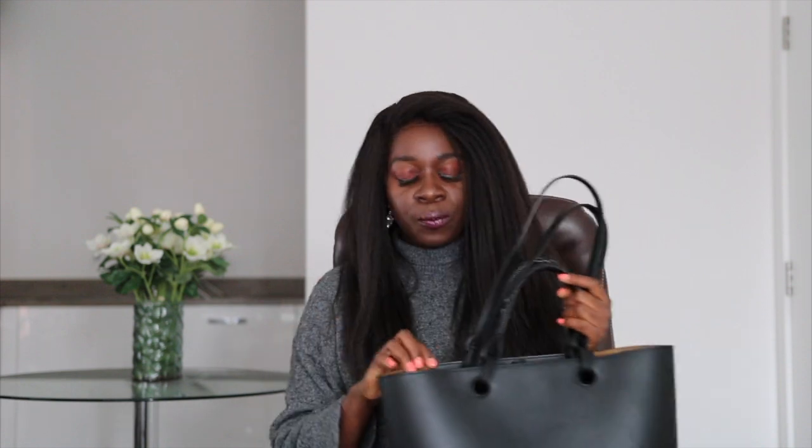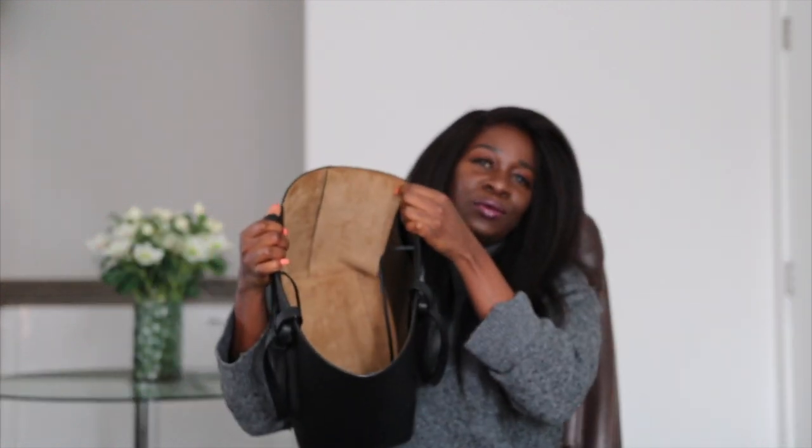The final pro, in my opinion, is pretty much the size of the bag. This thing is very huge. And again, depending on whether that's what you're looking for when you're trying to find your ideal workwear bag, this could be a pro or a con.